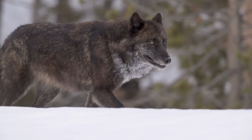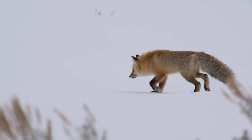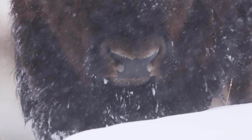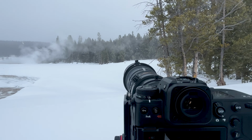So the 500 with the teleconverter gives me 700 mils of reach at an f-stop of 5.6. Without it, it is a 500 f4. And I was very, very happy with this setup. Now this is an older lens. It's still great for autofocus, for its sharpness, but it is heavy, which is why I want to make sure that I'm bringing a tripod and a video head.